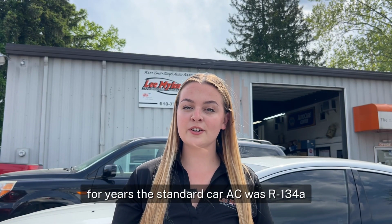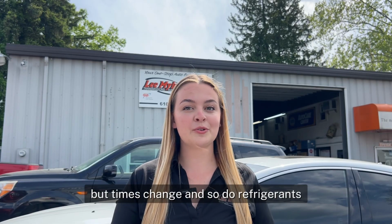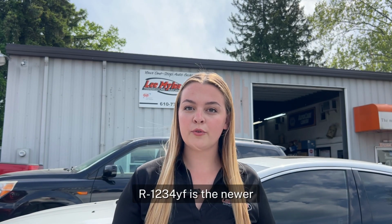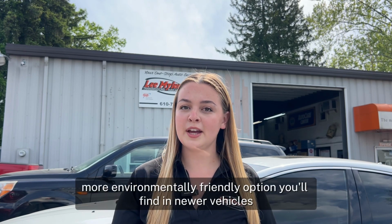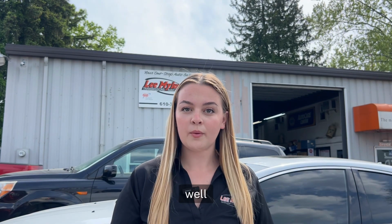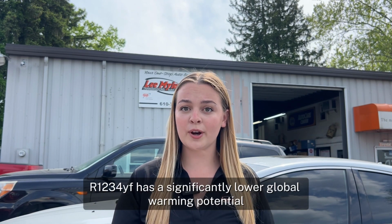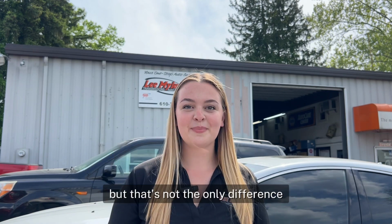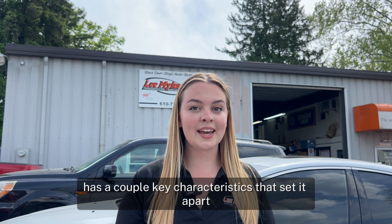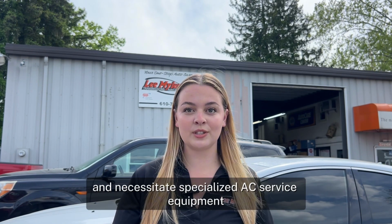For years, the standard car AC was R-134A, but times change and so do refrigerants. R-1234yf is the newer, more environmentally friendly option you'll find in newer vehicles. Why the switch? Well, R-1234yf has a significantly lower global warming potential, making it a much greener choice. But that's not the only difference. R-1234yf has a couple key characteristics that set it apart and necessitate specialized AC service equipment.